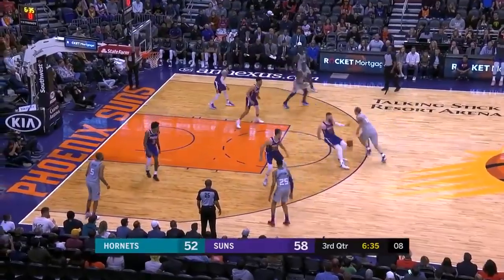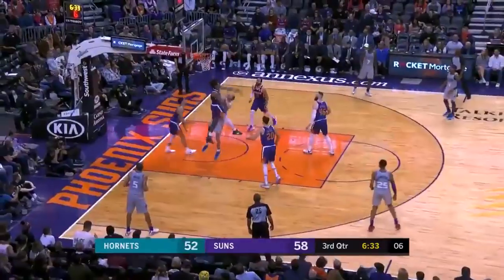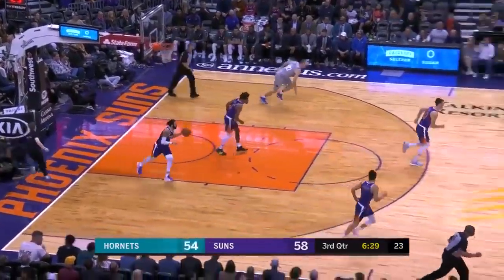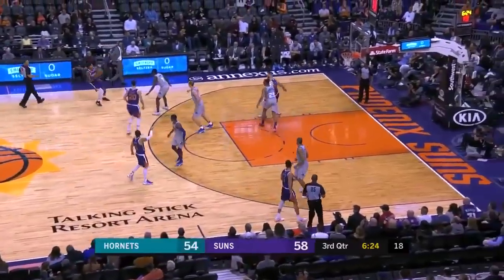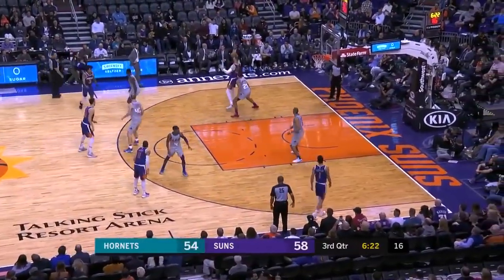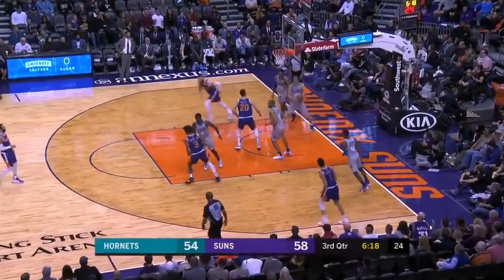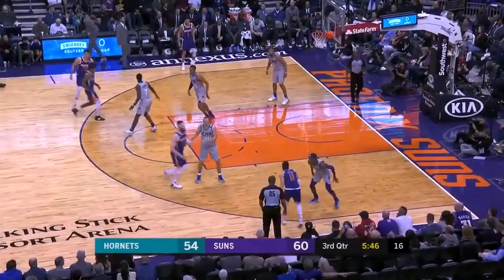NBA international play. You know, he can tell players to stay the course when you're going through the kind of funk that they were. Bain with the spin inside. Quick left-hand hook.